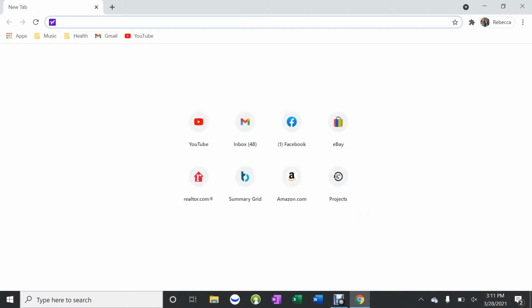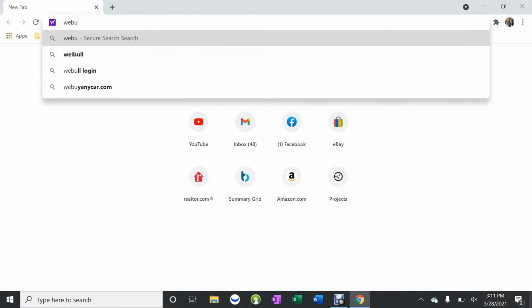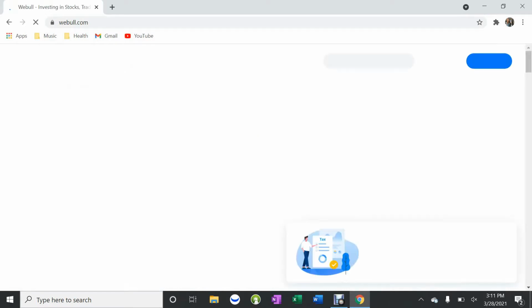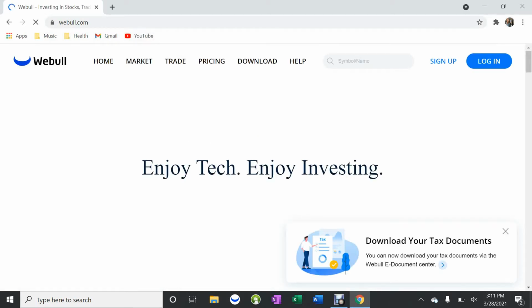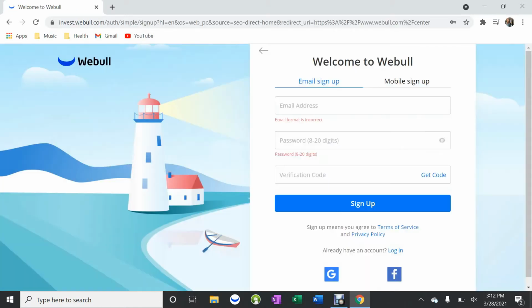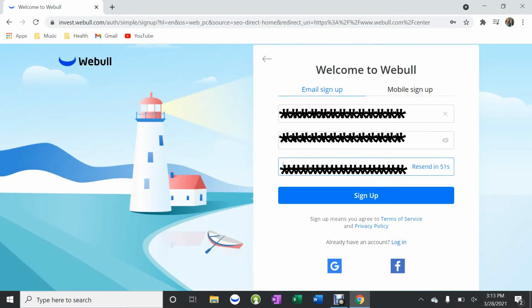So now what I'm going to do is go to my computer and walk you all through the process of filling out an application to open a brokerage account with WeBull. Okay, so I just want to walk you through how to open a WeBull brokerage account. So we're just going to go to webull.com and I'm going to walk you through everything that you need to know. Unfortunately, I already have one, so I'm not going to be able to open one today, but I can basically get to the end of this application and then you all can go from there.